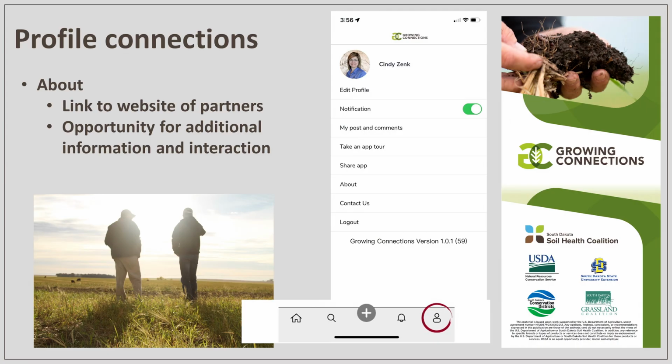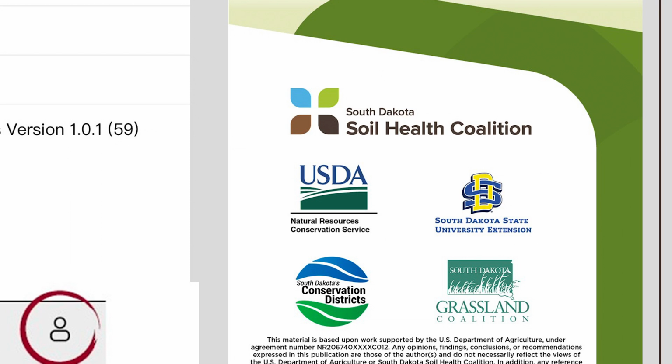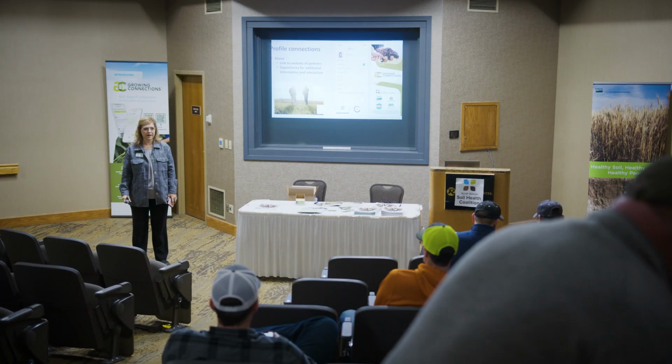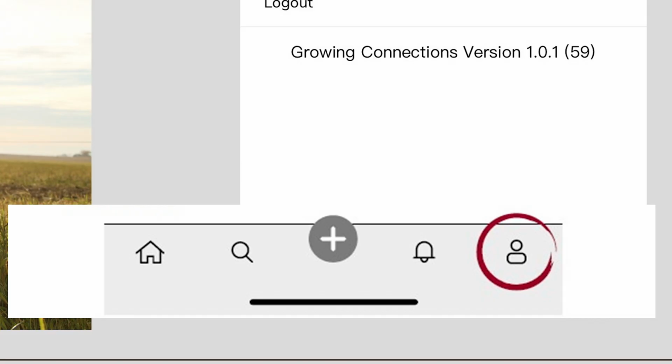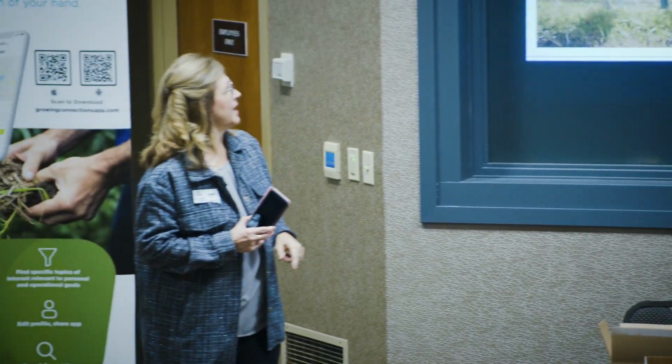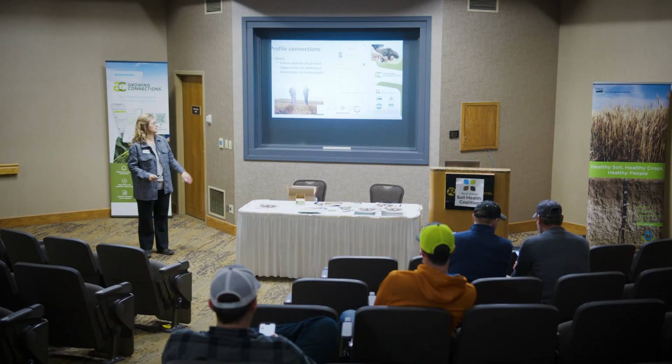And then the about page lists our 5 main organizations that worked with us on Growing Connections. If you push on their logos, it'll go right to their websites, and you can get additional information that way. Here again, these are the main things that you will see at the bottom of your phone, and this is where we are right now. If you hit on the about, that's where you'll get to that screen, and you can click on any of those logos and find their websites. We want to be able to connect everybody together.